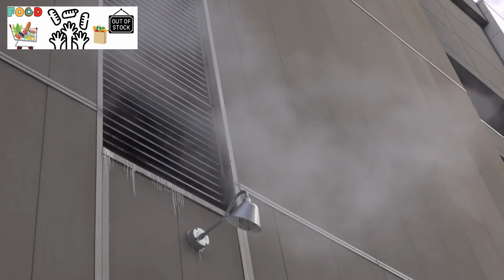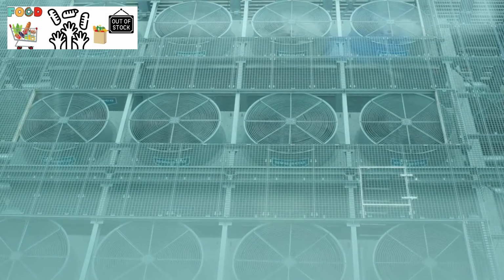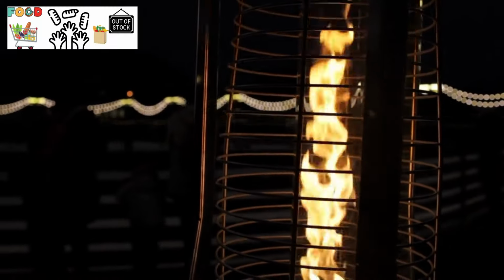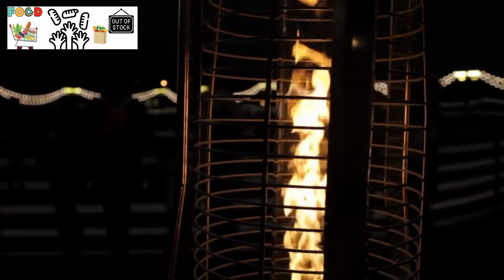When using any alternative heat source, remember, ventilation is crucial. Without it, the same device keeping you warm could become a hazard. A heater can be a lifesaver in the cold, but if used incorrectly, it could turn into a silent threat.